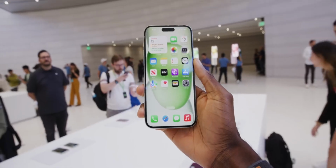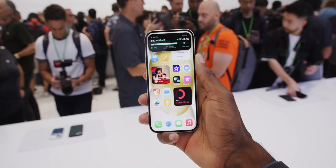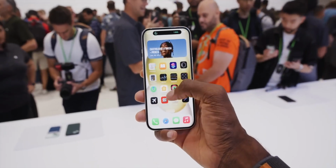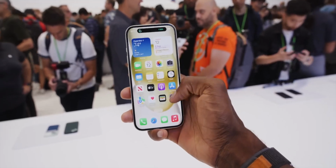And then the rest of the phone really follows that same formula. They do this thing where the new baseline phone is basically last year's Pro phone repackaged. So it inherits the same A16 Bionic chip from last year's Pro phone.